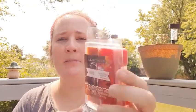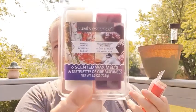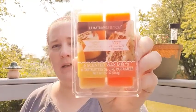So now let's dive into what I picked up from Dollar Tree. So Dollar Tree finally came out with their fall wax melts. And there's four different ones. This one has caramel and maple leaves. This one is white birch and blackberry nutmeg. And then this one is pumpkin chai and carrot cake.